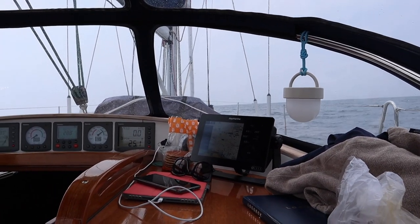We have talked about anchoring outside, but with this swell that we have right now, we'll see. It would not be very pleasant if this pushes into the anchorage, but yeah, we'll make the decision when we get there. I think that's the best.